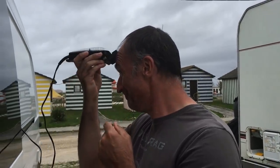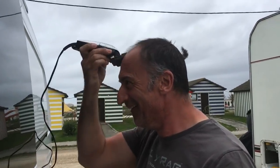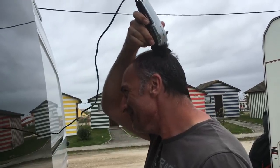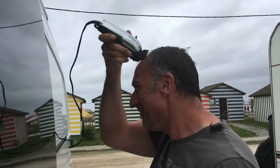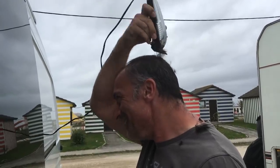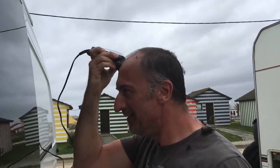Well, the good thing about having an inverter in my van is I can run the normal barbershop clippers out of a normal socket. I'm not getting... Oh, you missed loads there. Oh, but you missed loads. That's not going. Well, you can do all the other bits, can't you? Yeah.